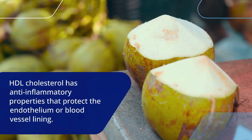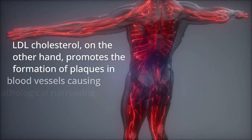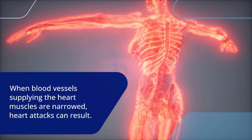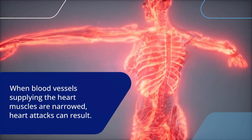HDL cholesterol has anti-inflammatory properties that protect the endothelium or blood vessel lining. LDL cholesterol, on the other hand, promotes the formation of plaques in blood vessels, causing pathological narrowing. When blood vessels supplying the heart muscles are narrowed, heart attacks can result.